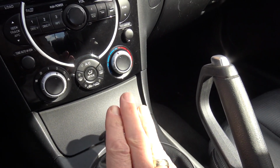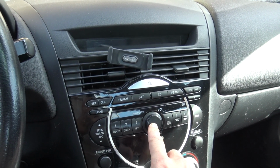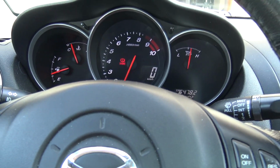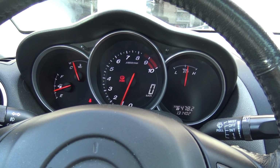6-speed shifter. It's got an excellent shifter, really nice shifter. Actually good stereo system too. I like the stereo system here. We don't have nav system or anything. We just bring a GPS if we need it. All right. I'm going to shut it off and then we're going to look at the engine.